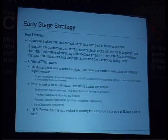And time and again, I've seen in due diligence investigations and in transactions that chain of title issues here are critical. And so in order to best prepare for due diligence at this stage, companies shouldn't necessarily be thinking a whole lot about, is my patent going to hold up in court?